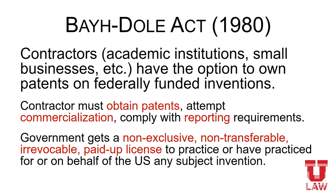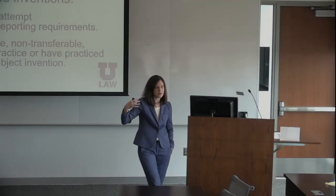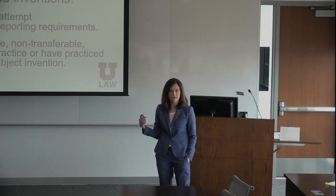And so it's very clear to everyone that the government has the ability to use that invention should it choose to. It also, once a patent issues and assignments are worked out at the PTO, there will be a notice of this license in the file of the assignment record at the Patent and Trademark Office, so you'll be able to find it.